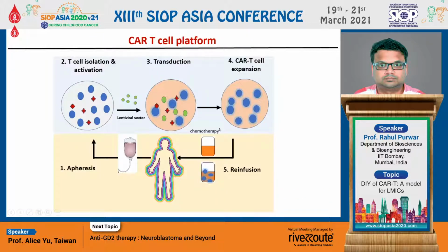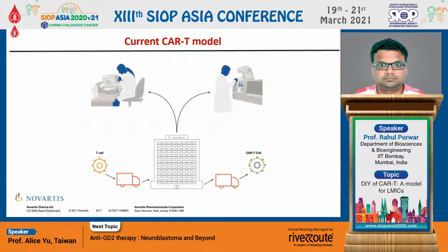How the CAR T platform works, in very brief: currently, it is mainly the autologous platform, where you get the immune cells via apheresis from the individual patient, and then you send this apheresis sample to the laboratory for genetic engineering and CAR T cell expansion. Once we have enough CAR T dose, the cells are reinfused into the patient with certain chemotherapy, especially lymphodepletion therapy. And that's how CAR T is done at present.